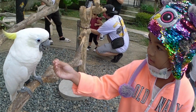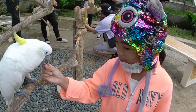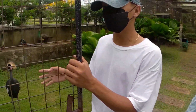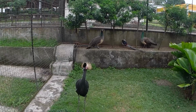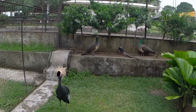Joedy's feeding the bird. Come on. Wow. The bird is trying to get the box. Ma'am, ganyan po yung mga ganyan, mga territorial po sila, ma'am, sir. Kaya po hindi po siya pwedeng lapitan. Ganyan po, ma'am, sir, mga PN po, yung mga faded po yung kulay.